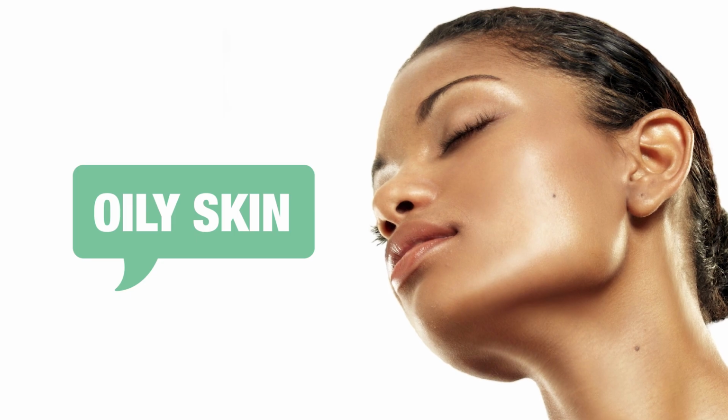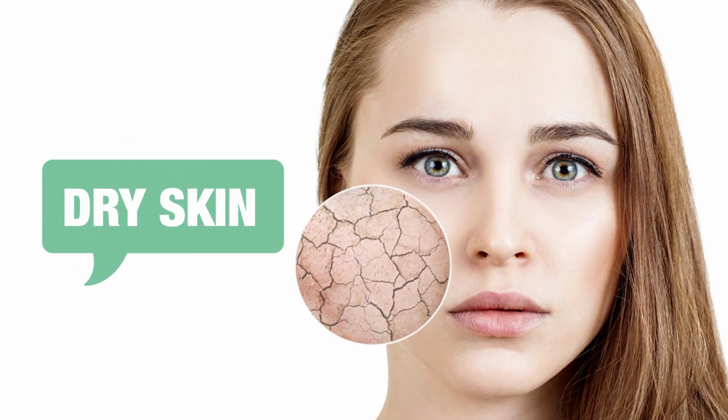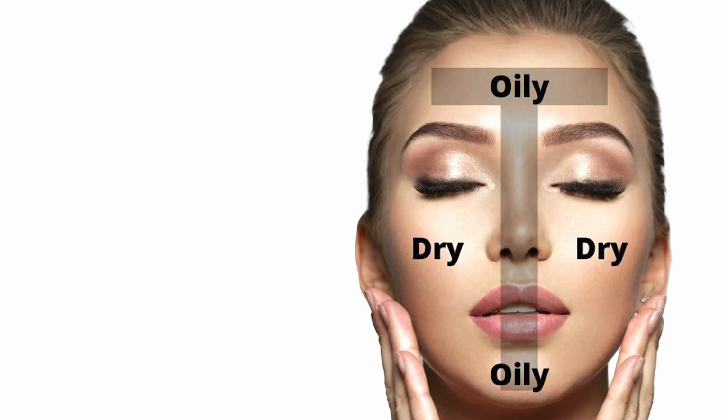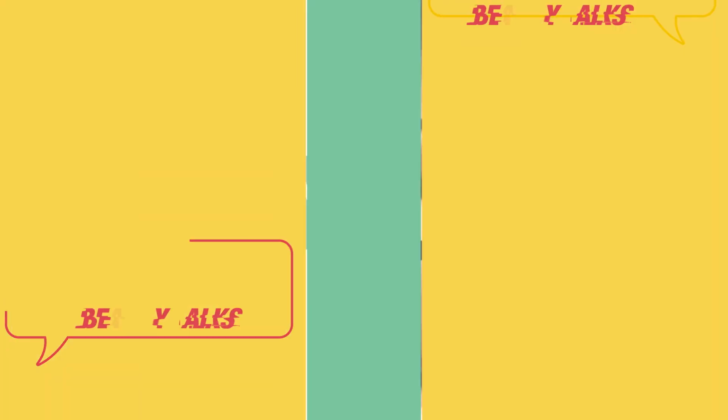If your face is constantly shiny, you probably have oily skin. If your skin is thin, sensitive, and tight after washing, you probably have dry skin. If your skin is even, soft, smooth, and has few imperfections, you most likely have what we call normal skin. If it is dry on the cheeks and temples but rather oily in the middle, like on the nose, the forehead, and the chin, you probably have combination skin. Now that you have a general idea of what skin type you have, we can move on to identifying what each type needs to be properly nourished, hydrated, and well treated.